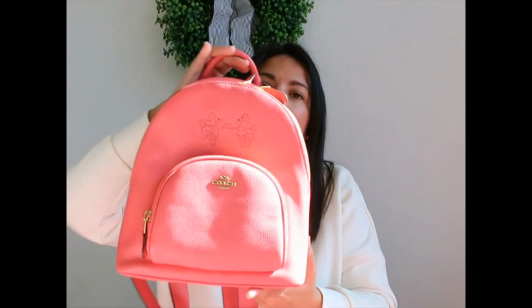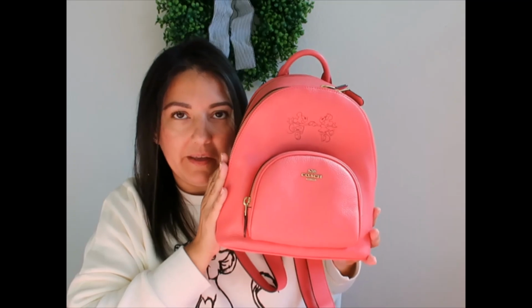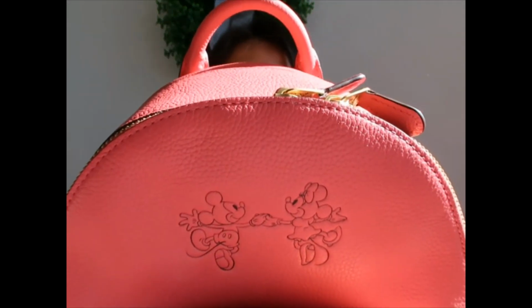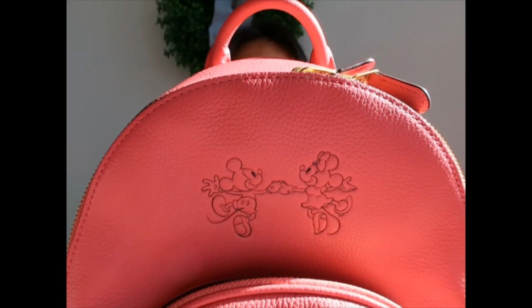Still, I wanted to buy like 3 or 4. Even the one I'm gonna show you, I wanted the sister one. So okay, let me just show the one that I chose. And it is a Coach backpack. This is pink. They call it watermelon, but it's pink. And it has Mickey and Minnie here. Let me get it close. Oh, the light is not good, but look at them. Look at them holding hands.